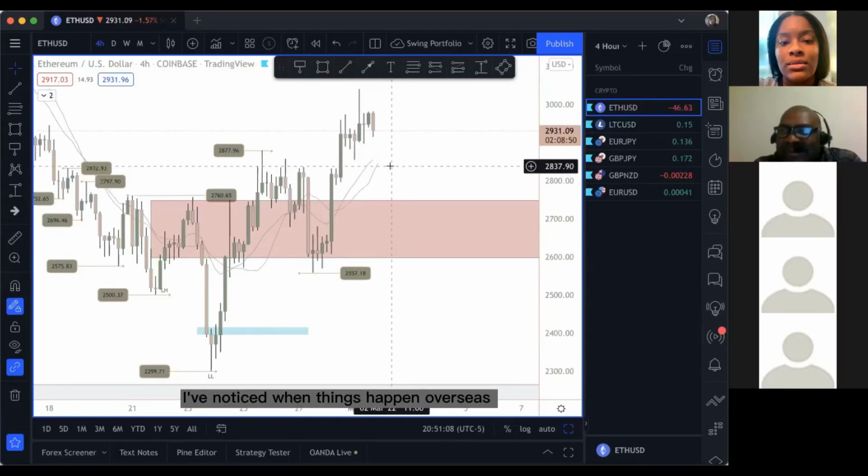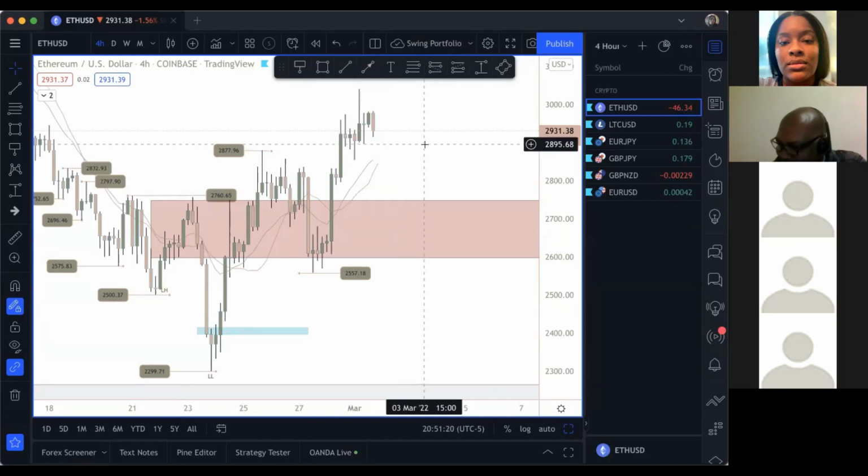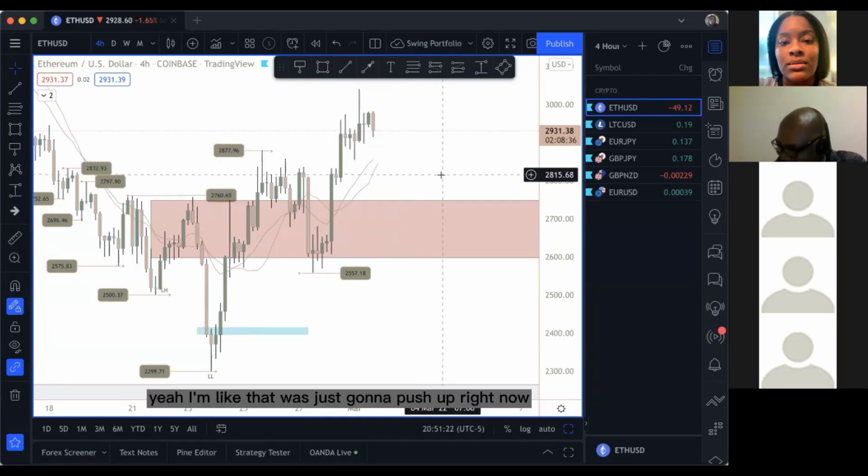I've noticed when things happen overseas, the Australian dollar, the Japanese yen, and the New Zealand dollar are the most affected. So I'm like, wow, just look at these moves. I've given up on looking at AUD sales. The Australian dollar's just going to push up right now, so I've given up on looking at sales for those.